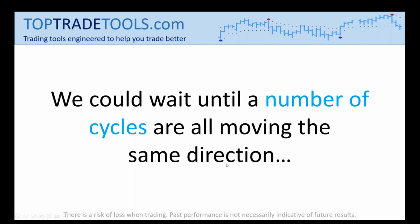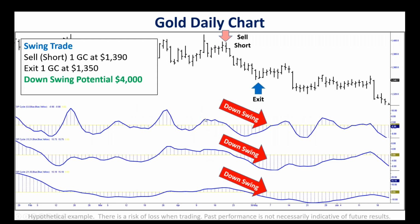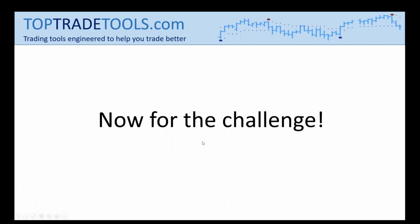Now, what if we track Fibonacci cycles across multiple timeframes, just like that? Could we wait until a number of cycles are all moving in the same direction? And could this be a great way to determine what the best cycle swings are for a market? It could dramatically increase our odds of a winning trade. So right here's another example in gold. Right now you see when all three time frames, short term, which is my tradable cycle at top, medium term, long term, are all heading downward, you see another nice swing trading opportunity to the downside. Now I'm about to make this a lot easier by introducing a very exciting new indicator, but you get the idea. So this was part of my research challenge.